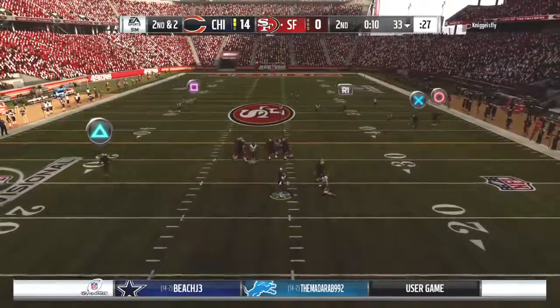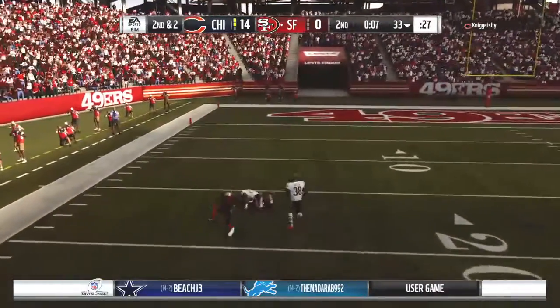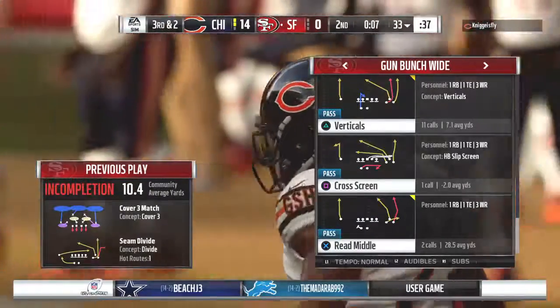Working from the gun, Garoppolo. Deep ball for Goodwin. And that is incomplete. 7 seconds remaining.